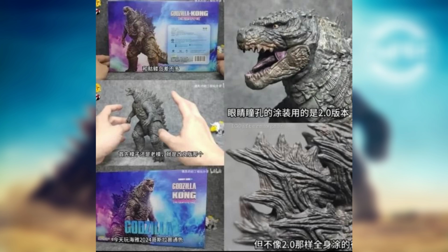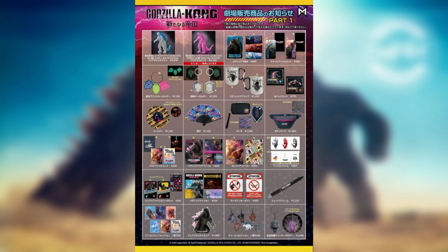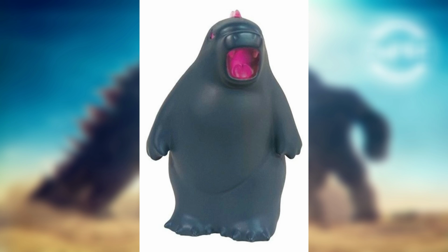This Ichibansho figure looks great. Seeing these more images, these little accessories, I'm really hoping somehow I could pick some of these up, because to be honest, they look pretty cool and pretty funny at the same time. Especially there's a little tiny one right here. It looks really funny. And maybe these theater exclusive ones look pretty decent, I'm not going to lie.